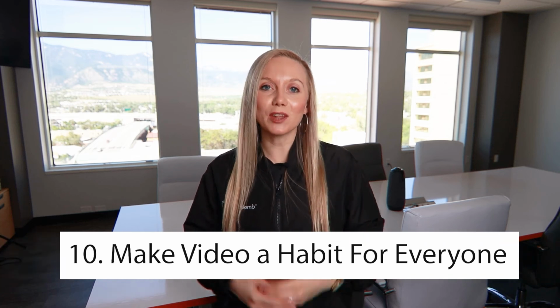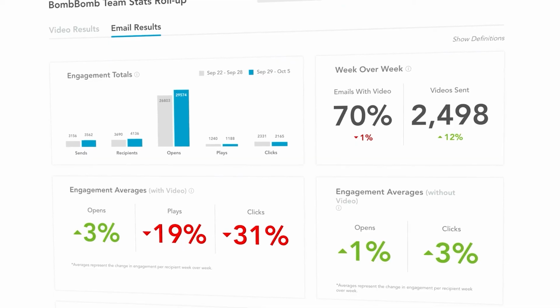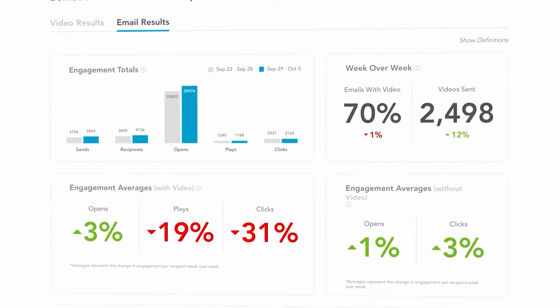Number 10, make video a habit for everyone. Once your team has started using video regularly, to find long-term success, they have to make it a habit, like making a phone call or sending an email. Encourage your team to document when they feel most comfortable using video and when they don't. Have them continually monitor their progress and what needs work.